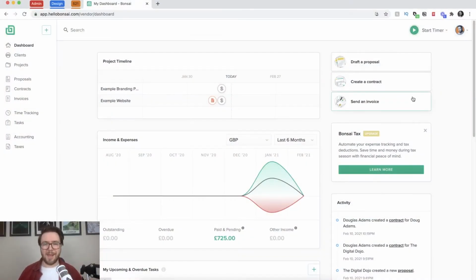Okay, so here we are in the Hello Bonsai dashboard. This is a web-based application, but you can also get the phone app as well. So if you want to manage on the go.